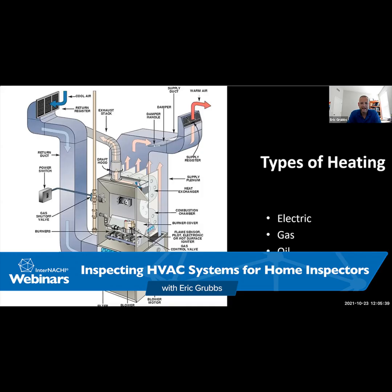Cool. All right. Going on to the next slide, the sequence of operations. As a home inspector, one of the things I'm going to look for, and I do this as a technician, is I go to my thermostat, set a call for heat, and I can literally listen to the sequence of operation and hear that whole furnace system go through its checks and ignite. I'll run through these real quick.